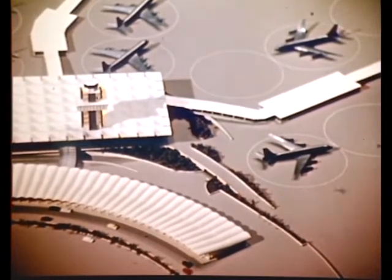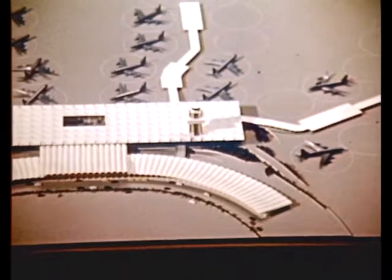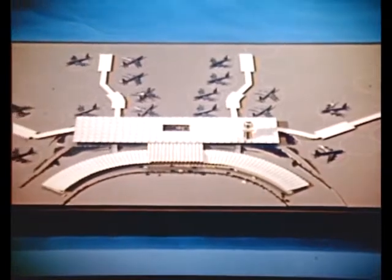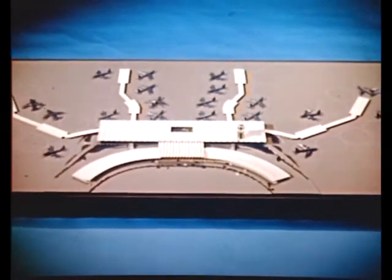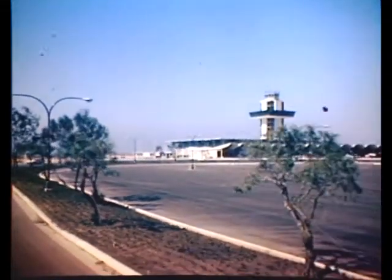All units were designed for independent future expansion. Initially designed to accommodate 800,000 passengers a year, this building complex may be expanded to more than triple its size. The single finger may be expanded to four to provide 40 gate loading positions. The new terminal and runway complex provide the commercial airlines and their passengers with the latest in modern facilities.